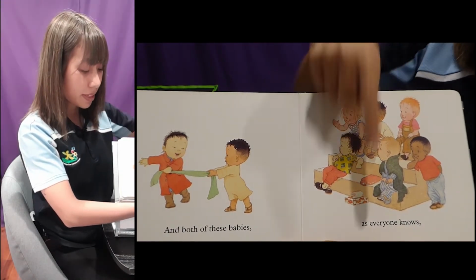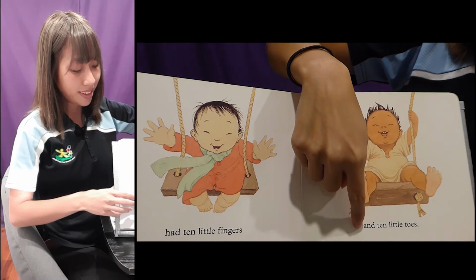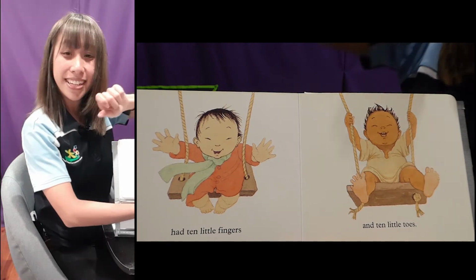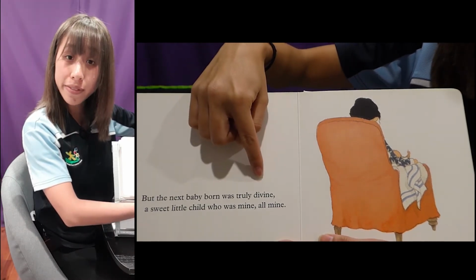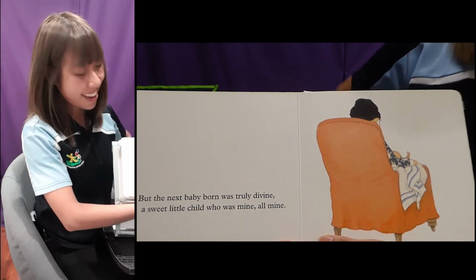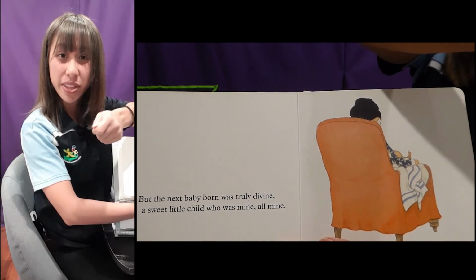And both of these babies, as everyone knows, had 10 little fingers and 10 little toes. Good work. They are having fun on the swing. Turn the page. But the next baby born was truly divine. A sweet little child who was mine, all mine. Divine rhymes with mine. Divine and mine sound the same at the end. I can't see the baby. Let's turn the page.